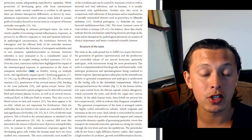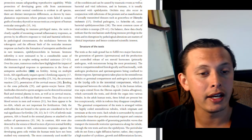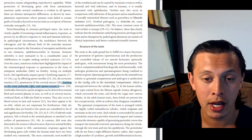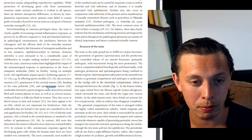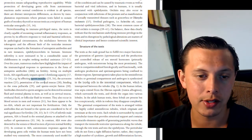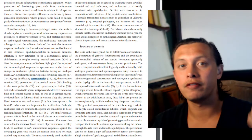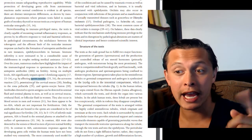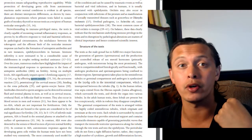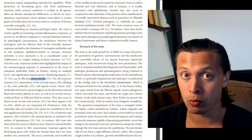on fertility. So acting on multiple levels, ASA significantly impairs sperm fertilizing capacity. For example, by affecting sperm motility, the acrosome reaction, penetration of the cervical mucus, binding to the zona pellucida, I don't know how to pronounce it, and sperm oocyte fusion. So sperm motility, as you probably are aware, the sperm have the head and their tail, and the tail flagellates back and forth. But if you are making antibodies against proteins on that tail, that could seriously hamper its ability to flagellate around, which would hamper sperm motility. So that would be one way to become infertile.